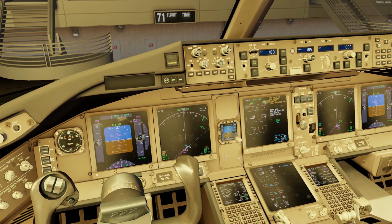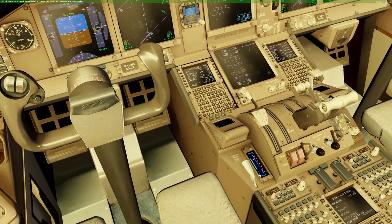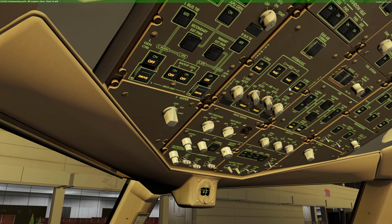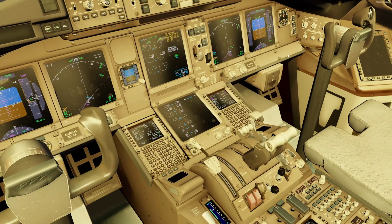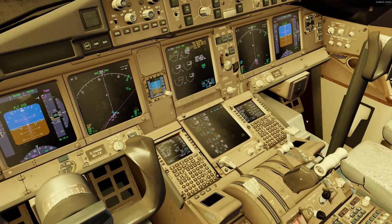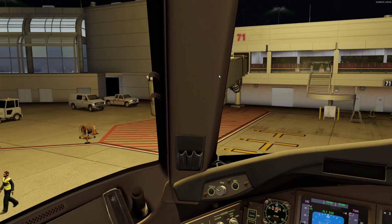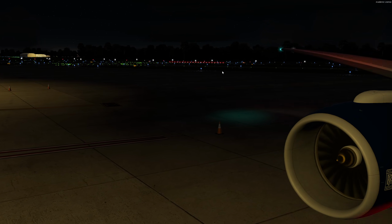Awesome. Just waiting on GSX. And we can push. That's right. Start the block time. Remove the parking brake. Fuel pumps. All the hydraulics now. Start number 2. Awesome. I said it. Don't say awesome, Hugo. And we can actually put the transponder on there. And there's the wonderful Rolls Royces starting up.